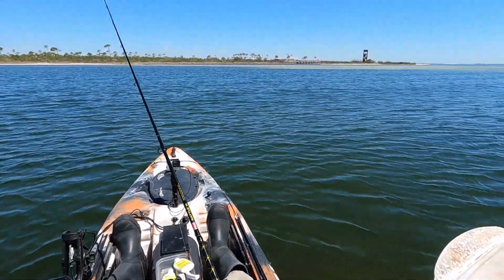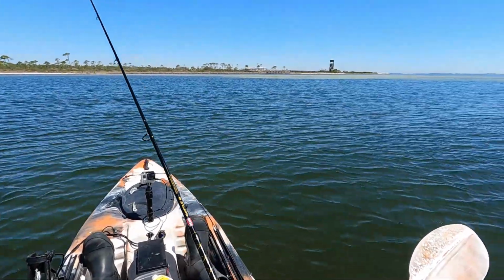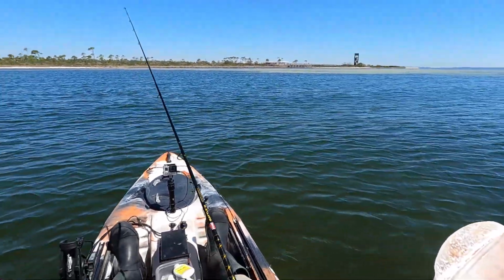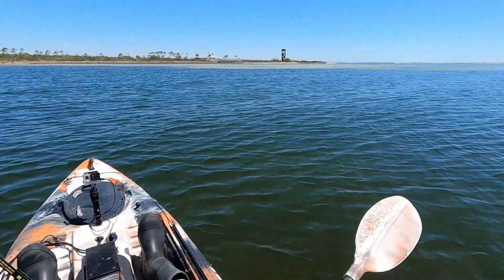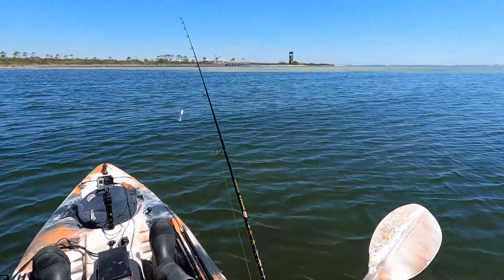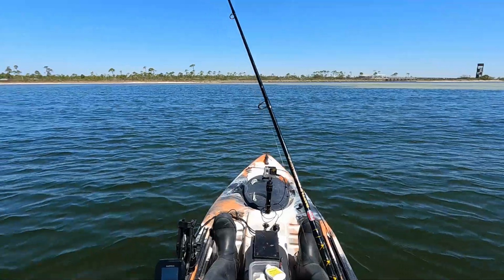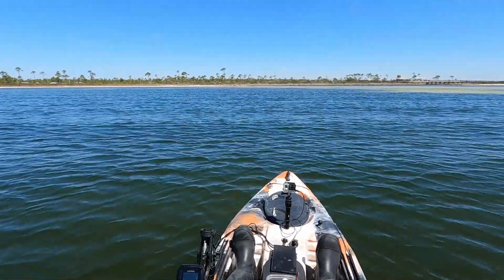The tide is really low today. You can see, normally I can motor right on across that. A few days of hard north wind and low tide. It should be starting to come in right now, but not a lot of water in here. Not my favorite conditions, but I'm catching a fish.